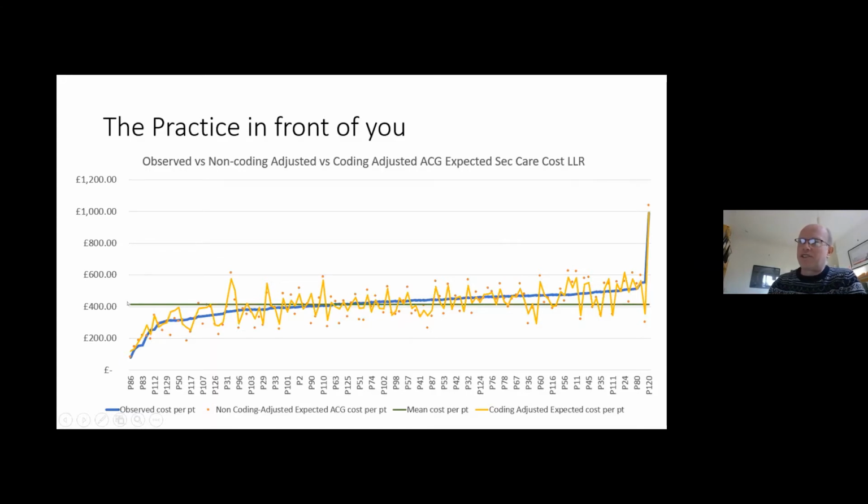On here, I've put the green line, which is the average, which is the kind of way we used to think about it before. So the problem with this is, how on earth do you work out variation between these practices? Is this right? Is it the right level? So what we can do using the ACG system and population health management tools, having adjusted for the coding variation we see between practices, we can get an estimate of where we think their expected cost should be. And this is the yellow line wiggling across the middle here.